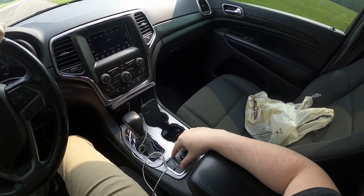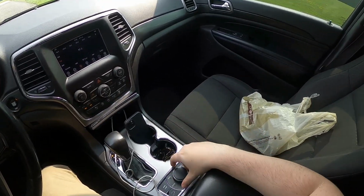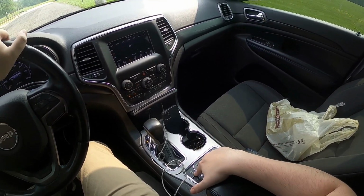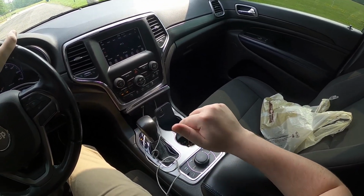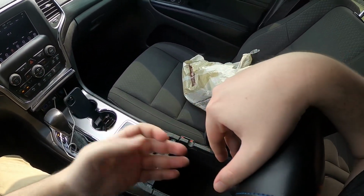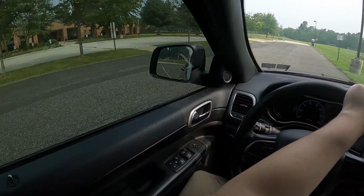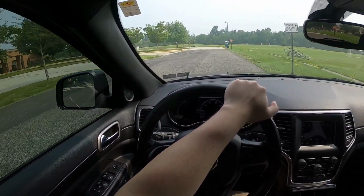You do get your 4-wheel drive settings, so you have auto. You also have sand, you have snow, and you have mud and rock mode. So pretty interesting. But we'll put it back in auto right here. You also get 4-wheel drive low, which I don't know if you get this in other Grand Cherokees. So it's a pretty nice off-road feature. You do get a center console, pretty tiny, not too bad. And you do get a glove box, pretty good size. But we will get this thing out on the road here and talk about how it drives.